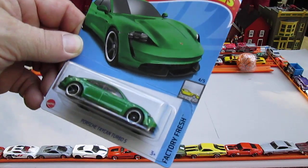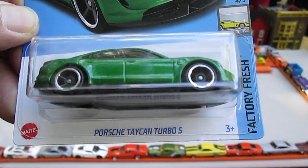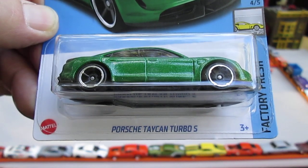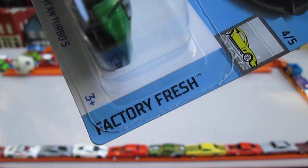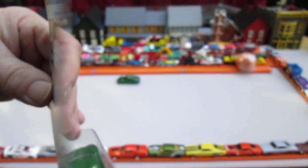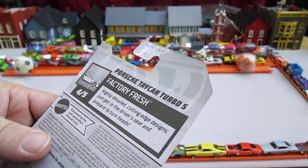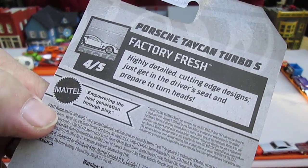Today we have from the Factory Fresh series this metallic green Porsche Taycan Turbo S. Factory Fresh, number 4 of 5 and number 149 of 250 on the year. Factory Fresh, highly detailed cutting edge designs, just get in the driver's seat and prepare to turn heads. 2021 copyright.